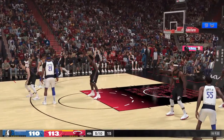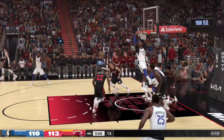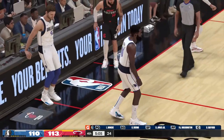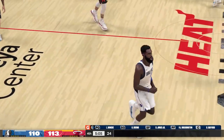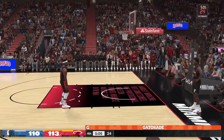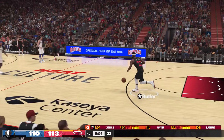Irving passes to Doncic. And it's out of bounds. Last touch by Doncic. Martin's checked in for the Heat. Tyler Hero comes in for Duncan Robinson. Maxi Kleba, he's checked in for Dallas. Hardaway comes in for Jones. The Heat leading by three.